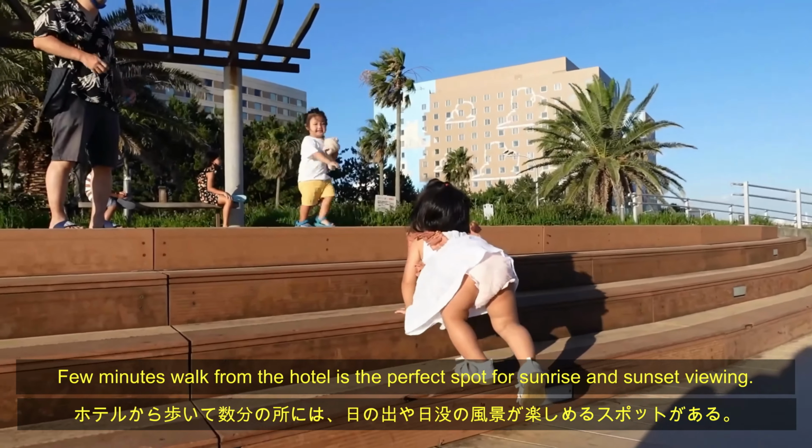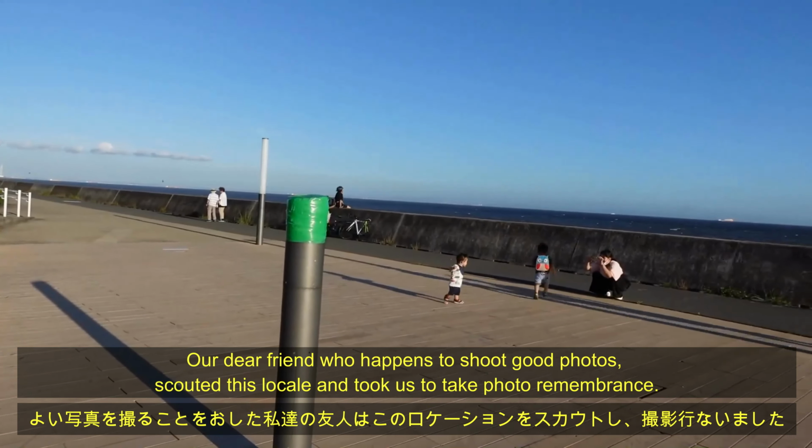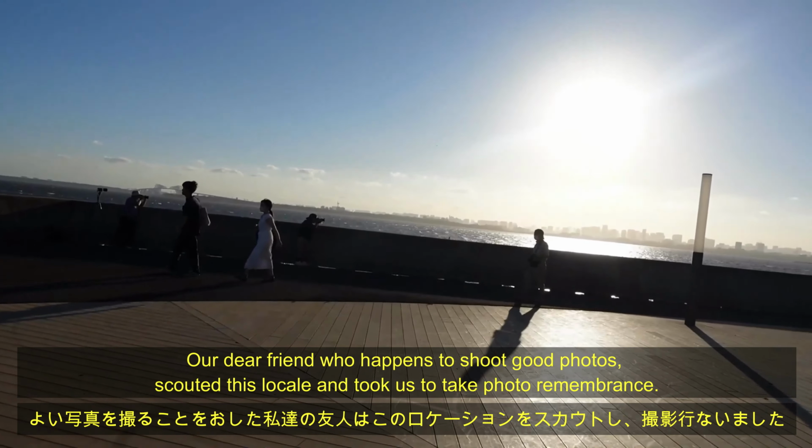A few minutes' walk from the hotel is the perfect spot for sunrise and sunset viewing. Our dear friend who happens to shoot good photos scouted this locale and took us to take photo remembrance.